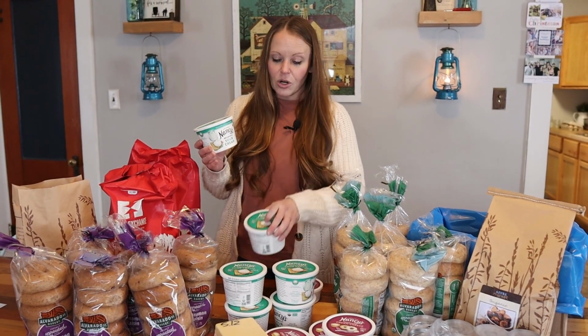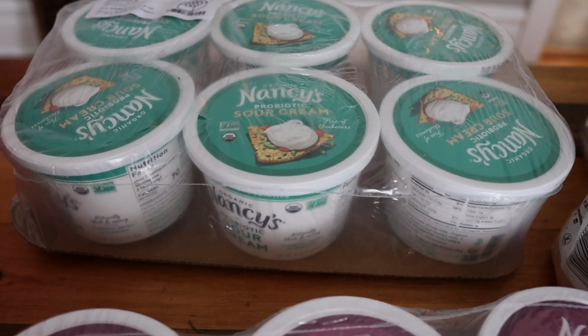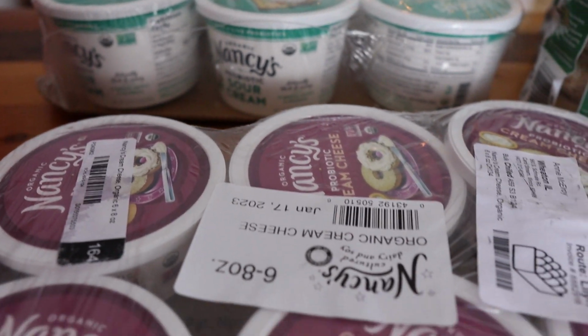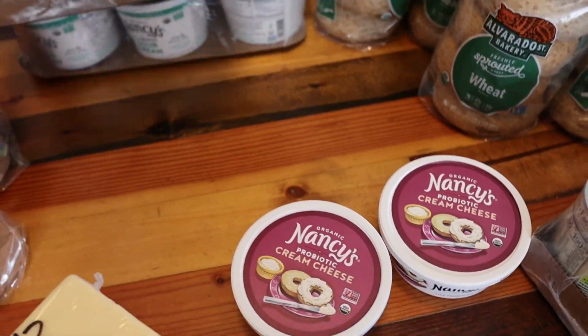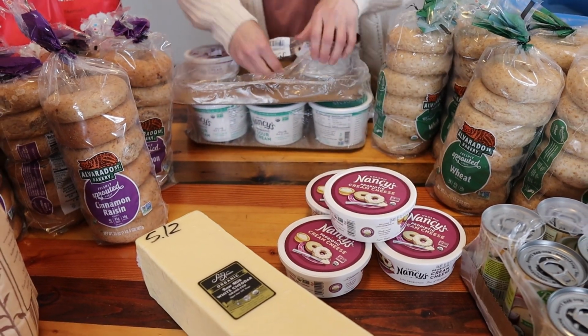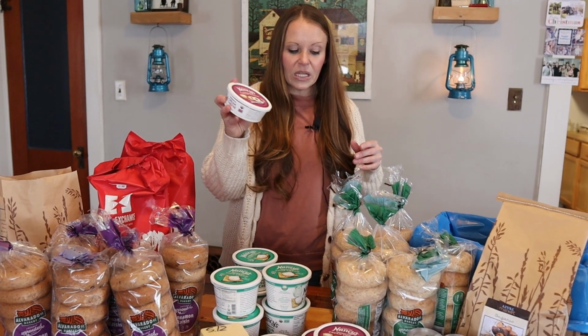So we like having the sour cream on hand, and I was out completely, so I wanted to restock. So I got 6 of those and 6 of the cream cheeses. Julianne really loves this cream cheese. If you've never had the probiotic cream cheese, it's a little bit more tangy than a very mild store-bought cream cheese, but I like it. It gives it just extra flavor. It's really good, and you can bake with this as well.